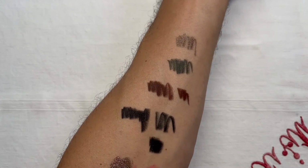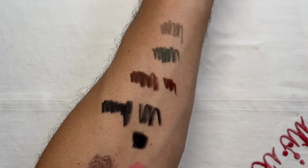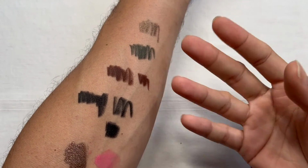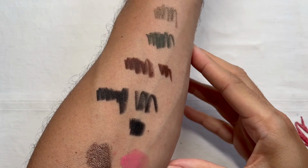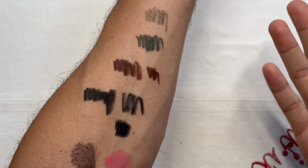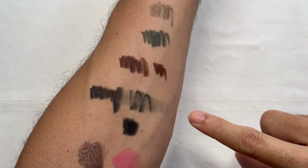Oh, and PS, this is the smudge test. But by the way, let me say that my fingers are a little bit oily right now because I have oily skin, and my arm is a little bit sweaty as well. So that might be detrimental to this smudge test. But let's try it anyway. And I'm going to start with this.